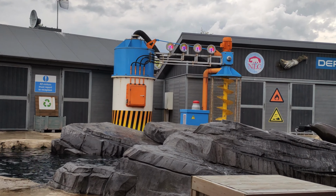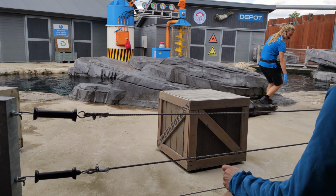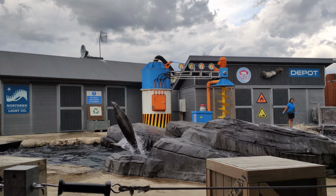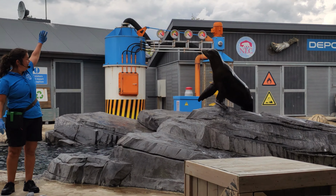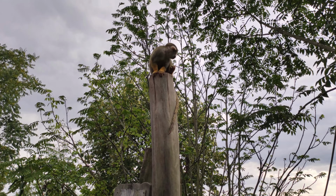I didn't really understand the plot, as it was in Dutch, but I think it had something to do with a conservation message, and somehow it involved the sea lions interfering with a drilling company. Or something like that, anyway. Regardless, both the sea lions and trainers seemed to be having a great time, and they performed some really impressive tricks and dancing too.